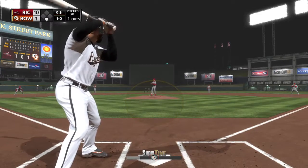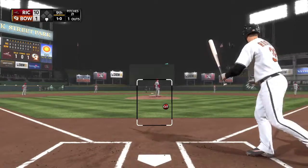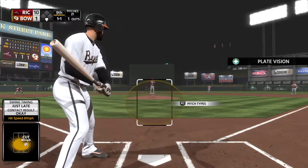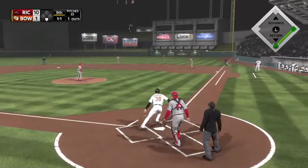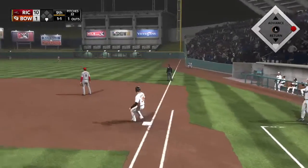Now the 1-0. Now a swing and a fly ball, but this will wind up being a foul ball. The 1-1. Line to the right side. That gets down, and he's got himself a base hit.